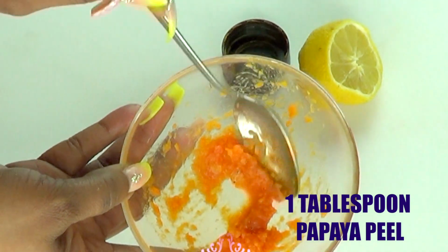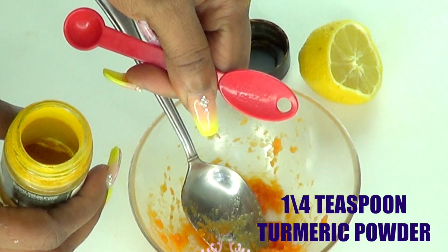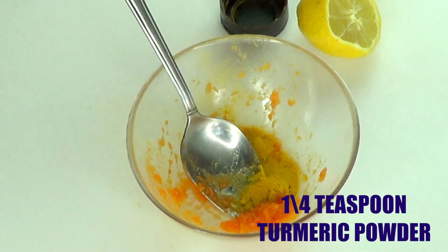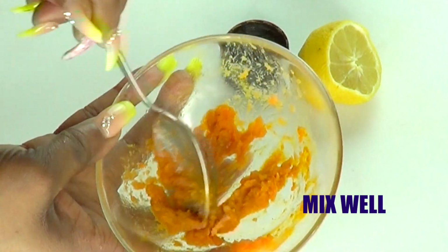Now this is about a tablespoon of the papaya peel. And for our turmeric powder, I'm going to use a 1/4 teaspoon. And we're just going to add this to the papaya peel. And we're going to mix this in to begin with. We're mixing this into a paste.